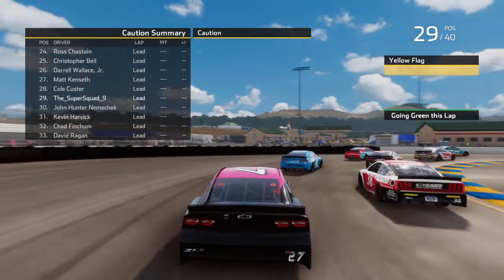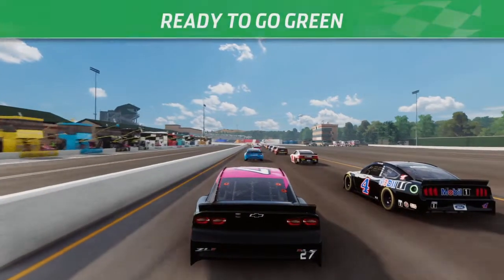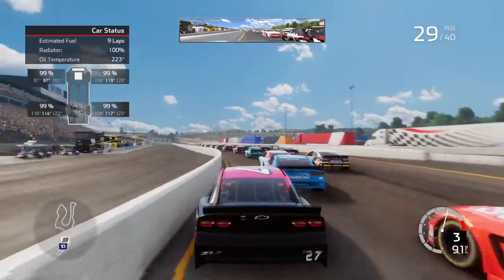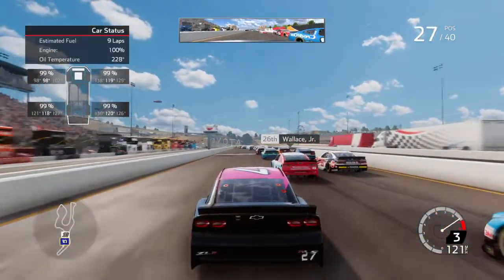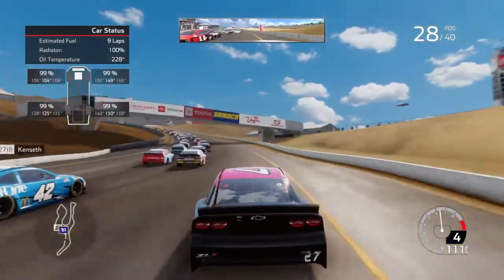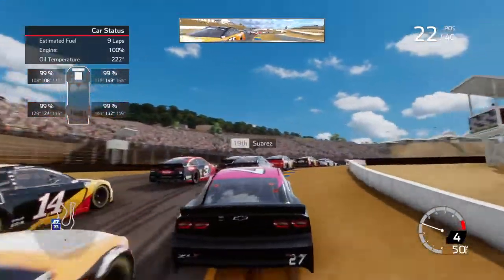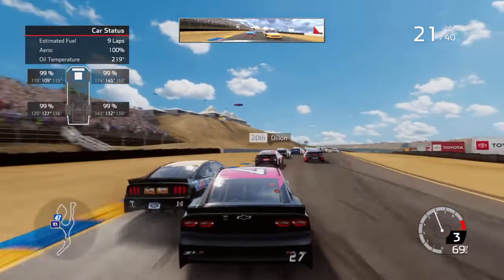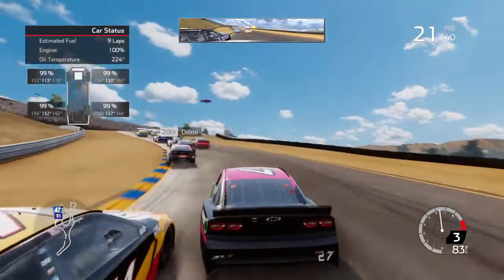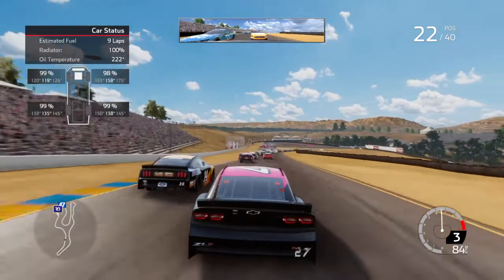Alright, well, there's caution number one. We're going green. We probably have around 9 laps on the tank. Yep. Oh, 9 laps to go, too? Wait, bro, let's just let this run green. Then we could get the dub, because these guys have to make green flag stops. So take it really easy on the turns here.